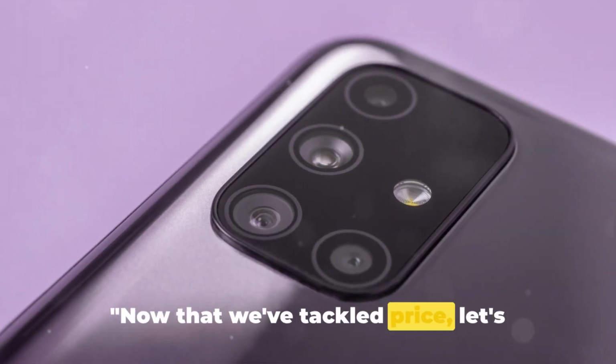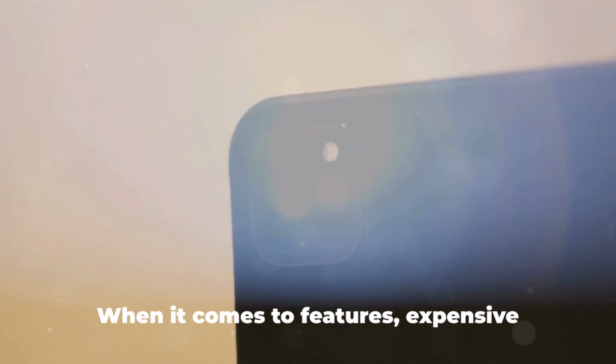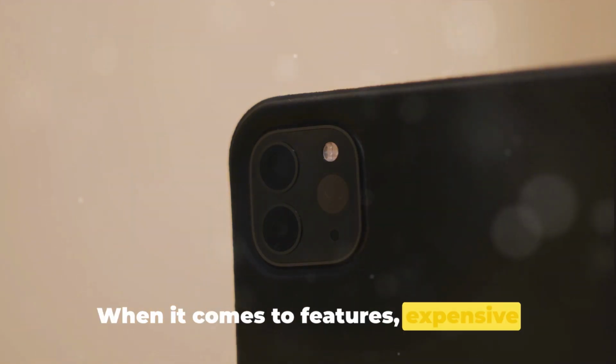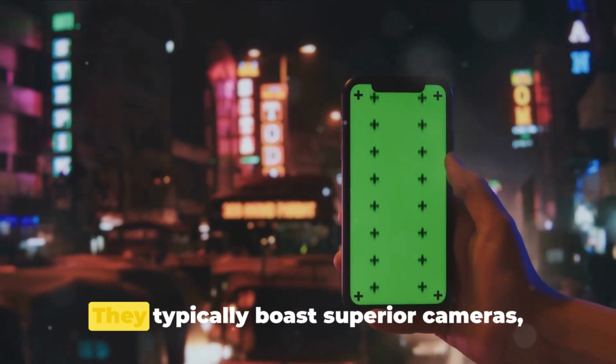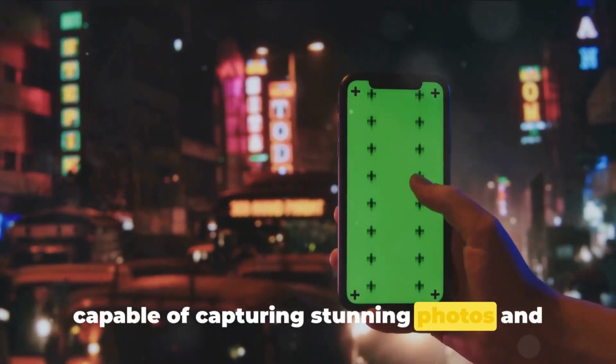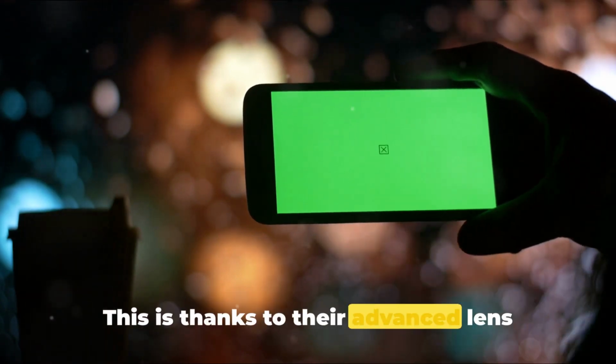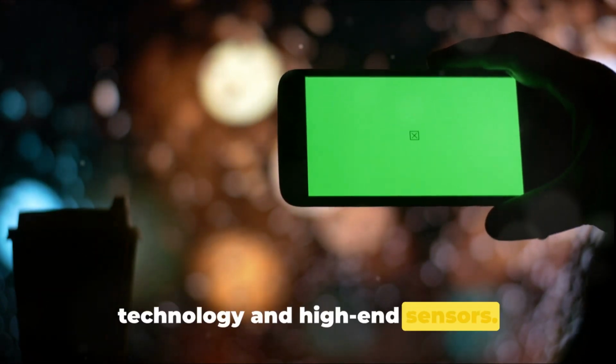Now that we've tackled price, let's delve into the features that these phones offer. When it comes to features, expensive phones often lead the pack. They typically boast superior cameras, capable of capturing stunning photos and videos, even in low light conditions. This is thanks to their advanced lens technology and high-end sensors.